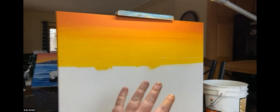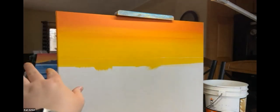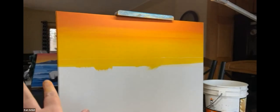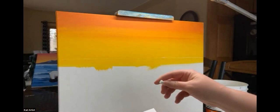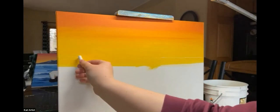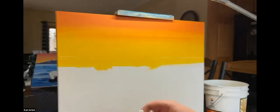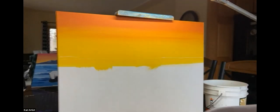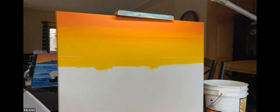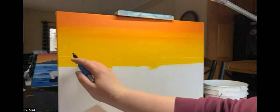So for our mountains, I am going to be doing mountains kind of in the distance because they're far off. These are the Brooks Range, I think you were telling me, right? The Brooks Range mountains. And I'm going to start off with just, and I know it's probably a little hard to see my yellow with the white chalk, so I apologize. I'm going to be brave and use a marker so you guys can see.